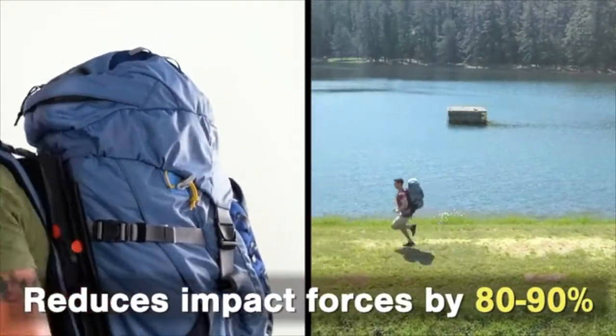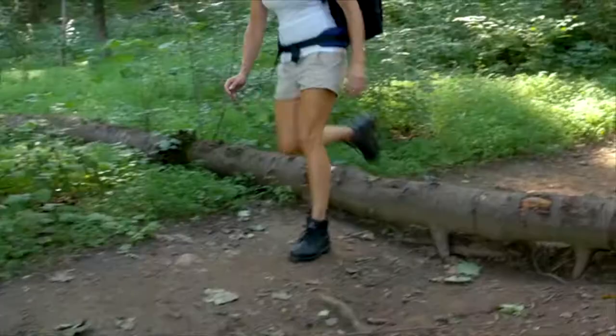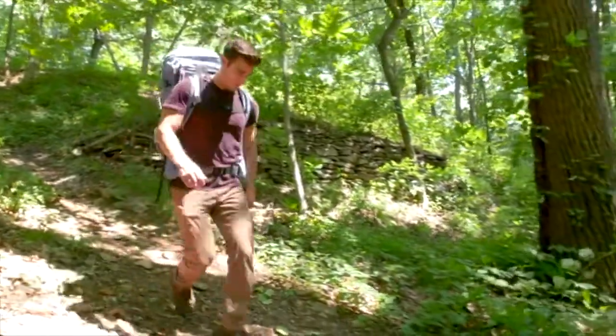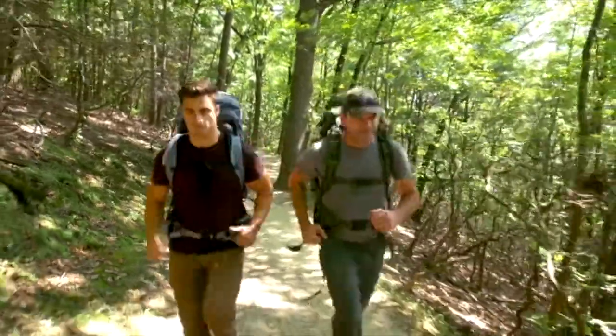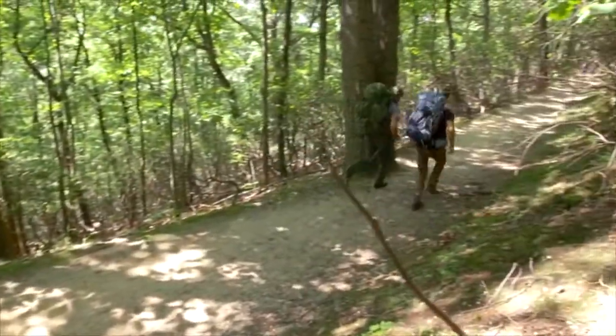And this motion isn't just for show. By suspending the load, Hoverglide reduces impact forces by 80 to 90%, relieving stress and strain on your back and knees. It will especially reduce the joint and muscle pain you feel during descents. Over the course of a long day hiking, that can make a huge difference. The suspended load backpack is one of the biggest innovations in hiking in the last 30 years.